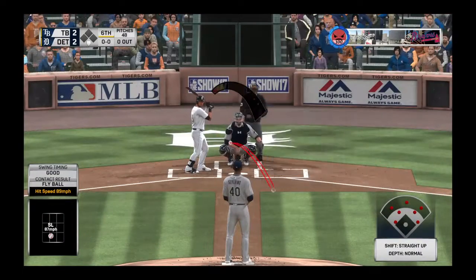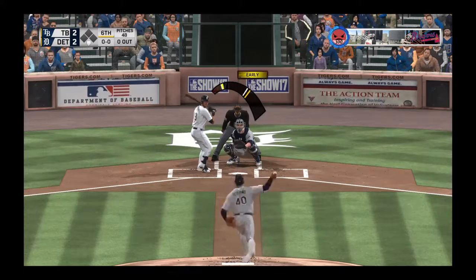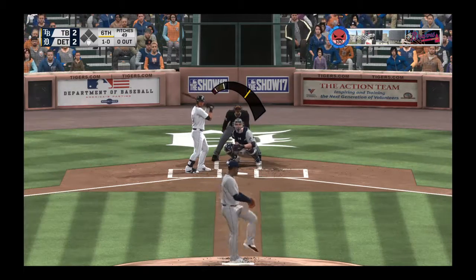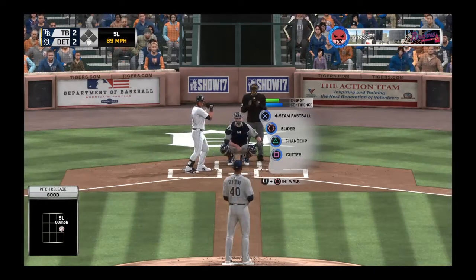Striding in once again, Cesar Hernandez. He'll lead it off for the Tigers as we start the home 6th. Second baseman, Hernandez. And he'll hold off on the slider here to start the at-bat. It's ball one. And he looks at a slider in there, 1-1.